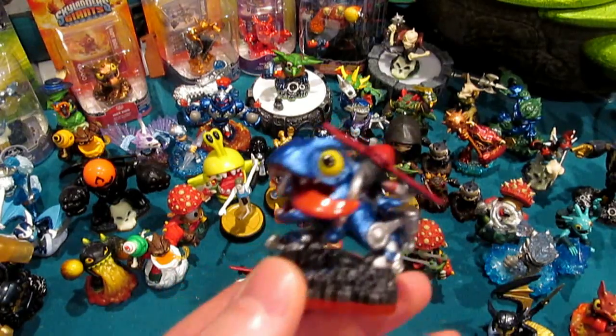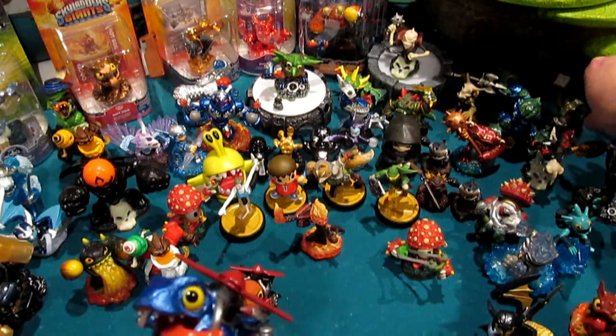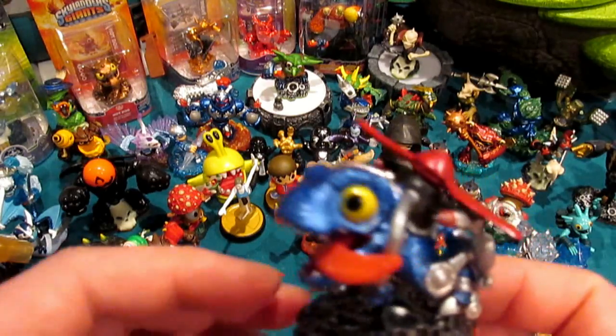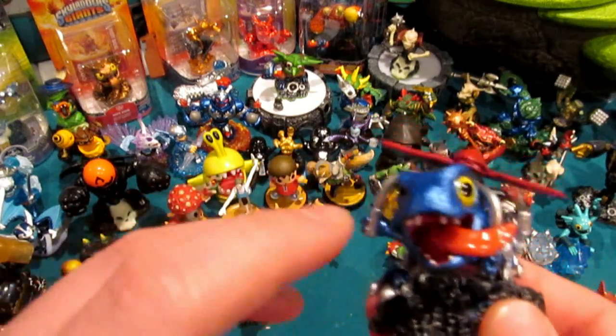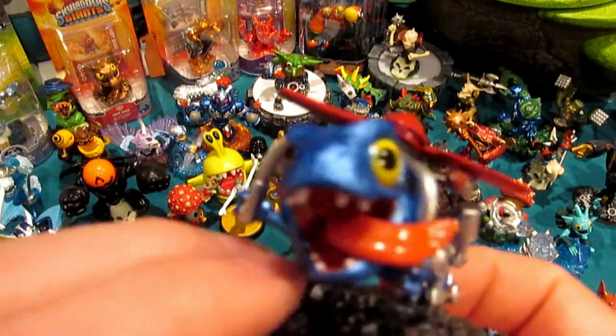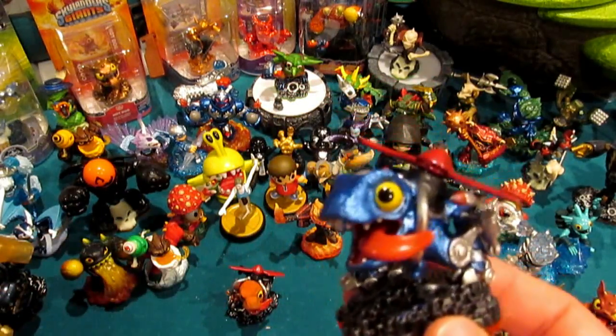But again, Legendary Chopper. If I ever find a green that I feel makes the cut for what I want to do, I do think I might come in and do a Dino-Might Chopper. Probably give that one to my nephew. But that's it. This is Legendary Chopper.